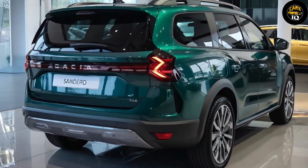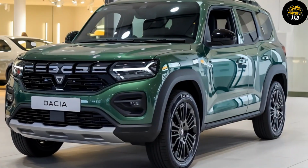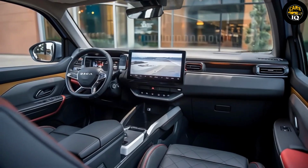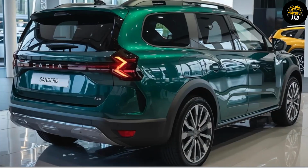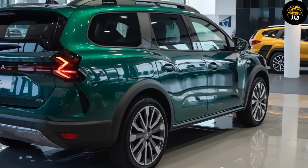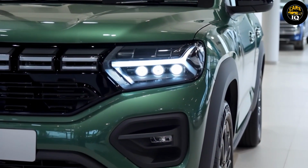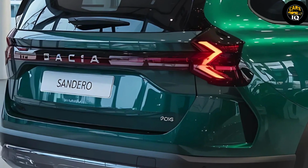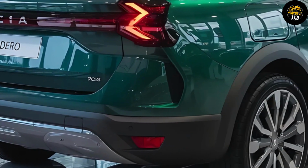Interior features, comfort and tech. Step inside, and you'll find one of the biggest leaps forward. The cabin now feels far more premium with improved materials, supportive seats, and clever storage solutions. A new 10-inch infotainment touchscreen sits proudly on the dash, complete with Apple CarPlay and Android Auto. Rear passengers get surprising legroom for a compact hatch, and even the boot offers enough space for everyday family life.